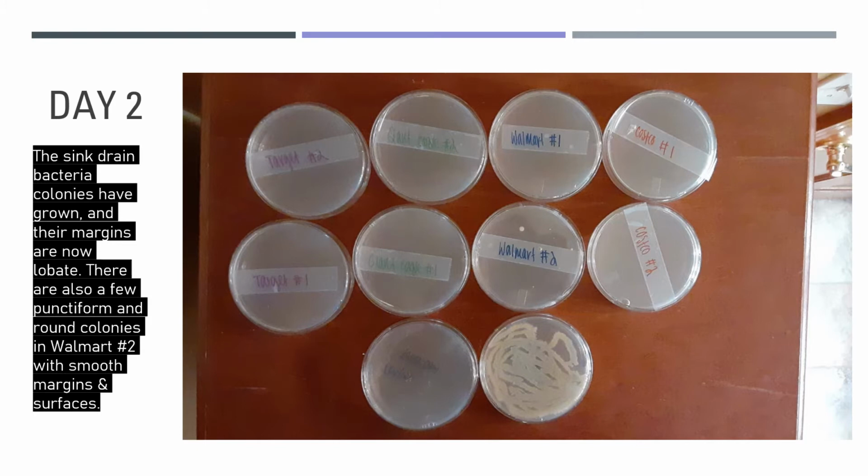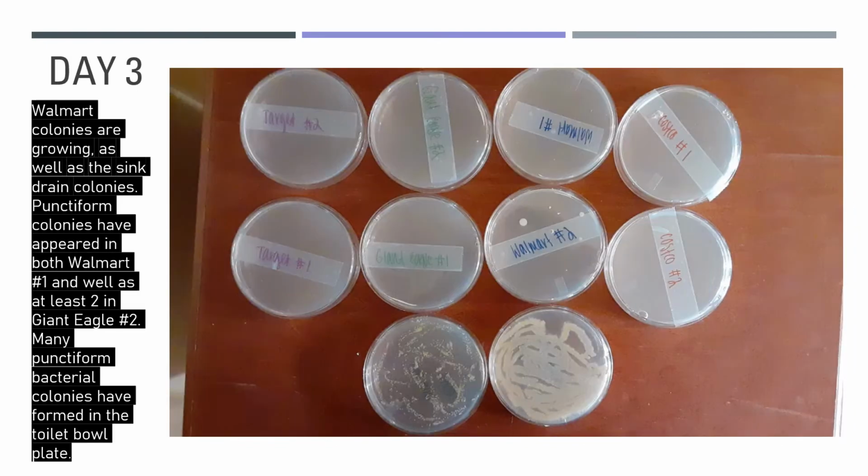And also, if you can't really see, there are very minuscule ones as well, punctiform colonies growing in both Walmarts. So getting into day 3, the Walmart ones are still growing, and a few are appearing in Giant Eagle as well. And a lot have formed in the toilet bowl as well.